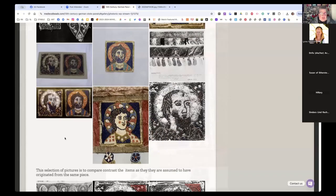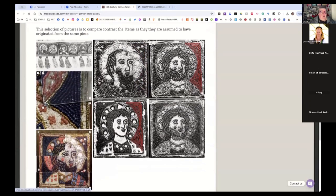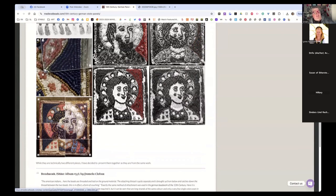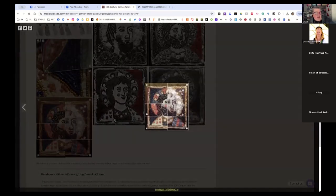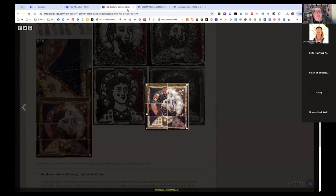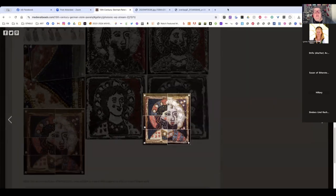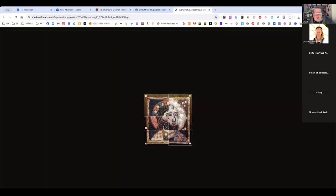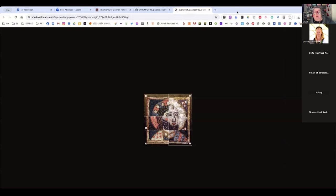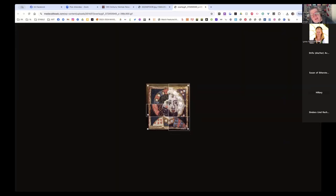I actually did a thing down here where I compared the beadwork from one to another one. Here they are all compared, all together. Well, anyway, so I have Barry, Robin, and Maurice, as I call them, the Bee Gees.